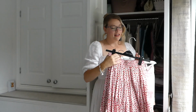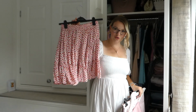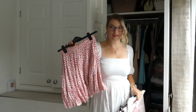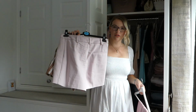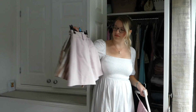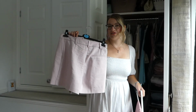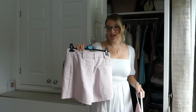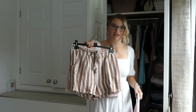Next, moving on to pink, as you can probably see. First up, I've got my little Kath Kidston strawberry skirt, which I wear all the time in summer, so I'll definitely be keeping that one. Then I've just got two pairs of shorts clipped on here. This is the back of them, but some Zara shorts that I got from TK Maxx a few years ago. They're just a tailored style short, which I definitely gravitate towards.